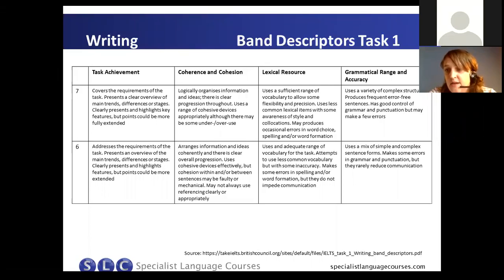So really checking your work and making sure that punctuation and grammar are clear is really important for getting band 7 in the exam. If we notice in band 7, the examiner is looking for frequent error-free sentences. That means very few errors in your grammatical range and accuracy.